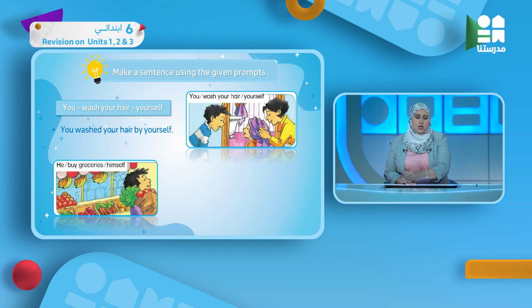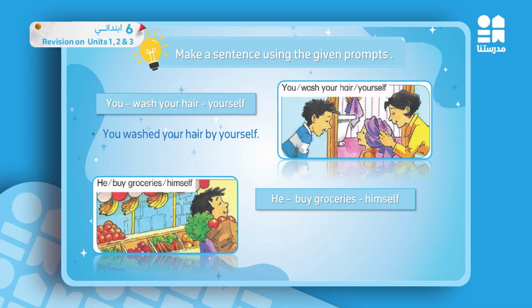Picture 2. He buy groceries himself. Again we want to make a sentence. عايزين نعمل جملة في الباست. هنقول ايه؟ ايه هو الباست بتاع buy? I hope you're saying with me. Bought. Very good. So what do I say? He bought groceries by himself.